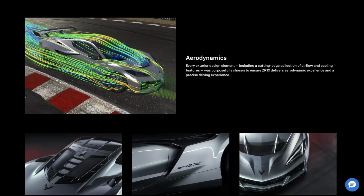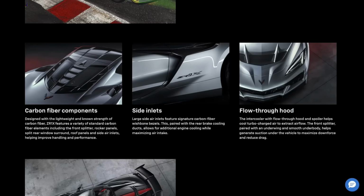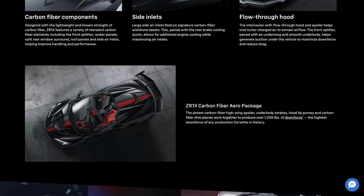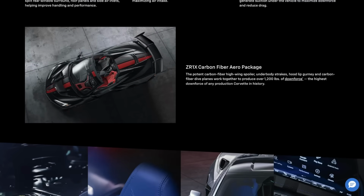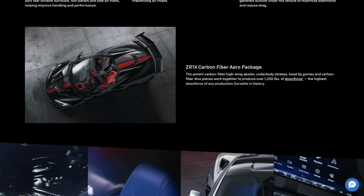Now, the aerodynamics of the car stay pretty much the same because we have, of course, the giant wing and the hood pass-through that we have on the ZR1, so pretty much all of that is the same as the ZR1. The side inlets, the carbon fiber components, they talk about all this stuff down here, but it's not really new. This is all just ZR1 stuff. Where things got pretty interesting is the look of this ZR1X carbon fiber aero package picture here. The black and red looks pretty cool together. Obviously, that's the asymmetrical interior, and it's interesting in this particular picture. I thought it was pretty nice.